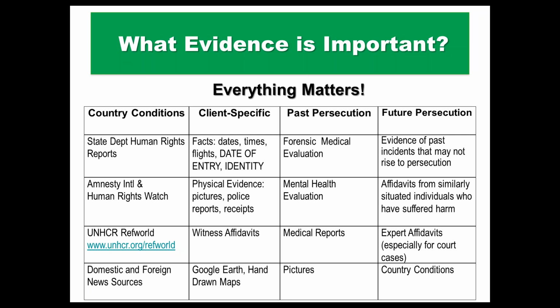really useful. And then again, getting evidence of past harm that may not rise to the level of persecution, but can be indicative of what happens in the future. So again, if your client was repeatedly threatened by a gang member, getting corroboration that those threats occurred can help establish what may happen to your client in the future.